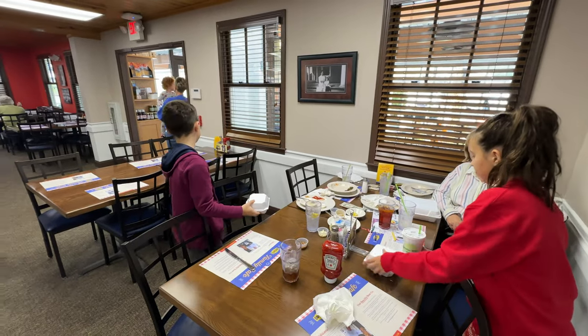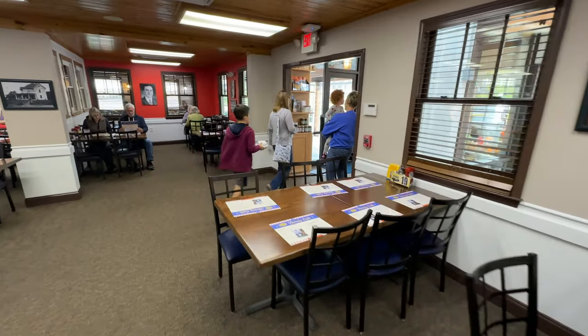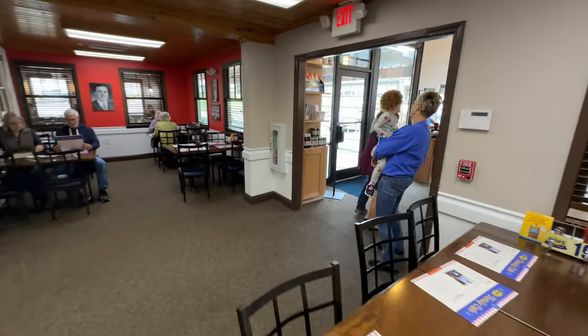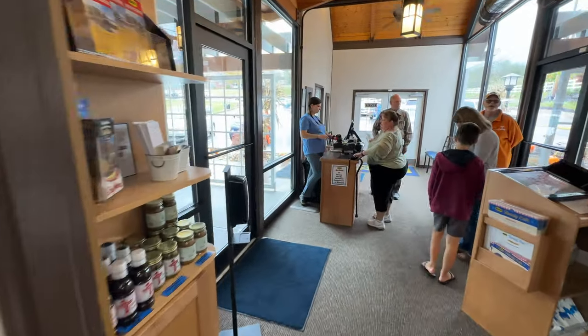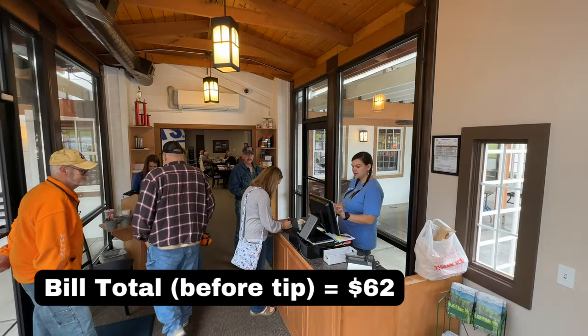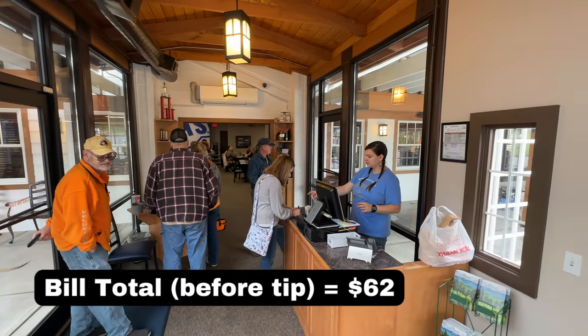Well, the food was great. We had a lot of extra food, so they gave us some take-home boxes. We got our receipt that we're gonna bring up here and pay for our lunch. Our total for lunch for all five of us was $62 and change.